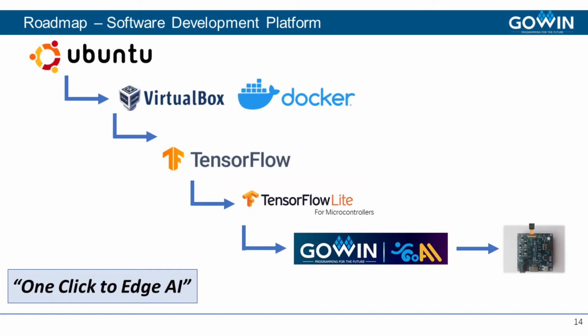So at Gowin, we have a mentality with our GoAI program that is one click to Edge AI. And what that means is that we try to provide the scripting necessary for you to see the entire design flow all the way through. So starting with Ubuntu, we're working on providing a Docker file which sets up a VM in Ubuntu, runs TensorFlow for a particular model. You can choose to train or not train the model, either grab pre-trained files or train it, depending on what you want to do, and then convert that through TensorFlow Lite to the flat buffers file, and then parse that flat buffers file to target a Gowin FPGA like the GW1NSR4.